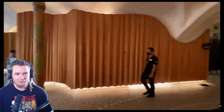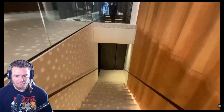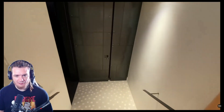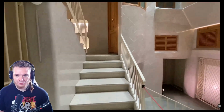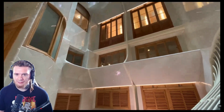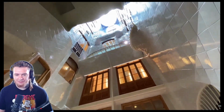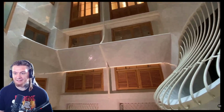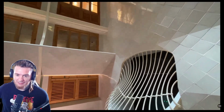Oh wow, even the ceiling in there. That is cool. Wow, every little thing, like everything has little details. Patterns, architecture. That's crazy. Could you imagine being on psychedelics and stumbling into a place like this? I mean, that's trippy.